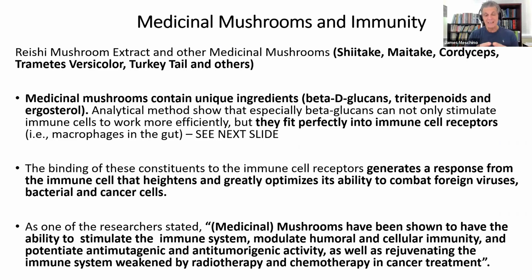important. Analytical methods show that especially the beta-glucans can not only stimulate immune cells to work more efficiently, but they fit perfectly into the receptors on macrophages in the gut. So when you swallow them, the gut macrophages actually take the beta-glucans in. They have receptors for it. The binding of these constituents to immune cell receptors generates a response from immune cells that heightens and greatly optimizes its ability to combat foreign viruses, bacteria, and cancer cells.